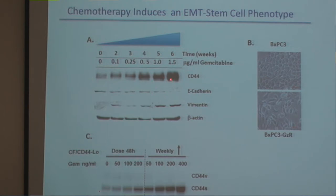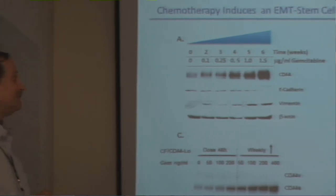CD44 goes up, right? And E-cadherin goes away, vimentin comes up. So these become mesenchymal, stem cell-like; they at least express high-level CD44. They look different, they look like mesenchymal cells, whereas the parental cells look like epithelial cells. So treatment with chemotherapy induces this aggressive phenotype.